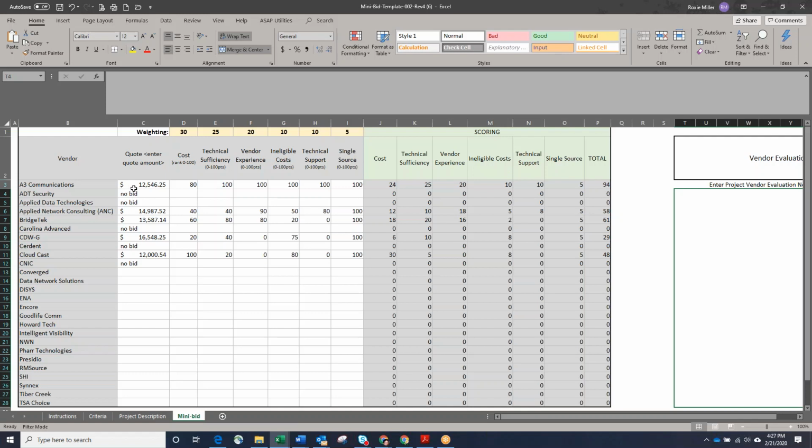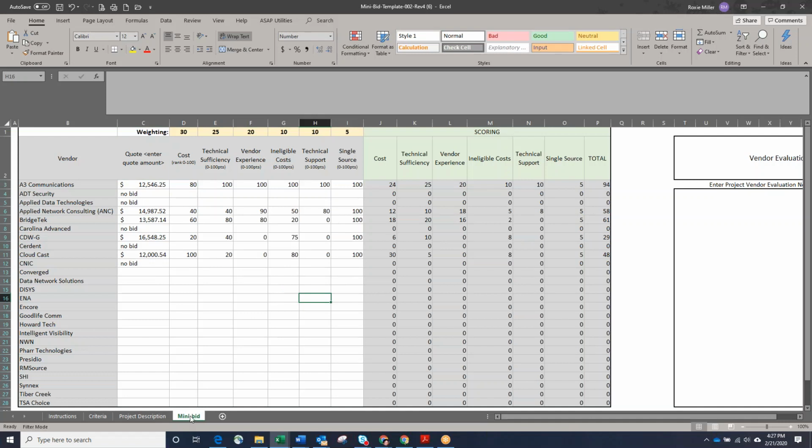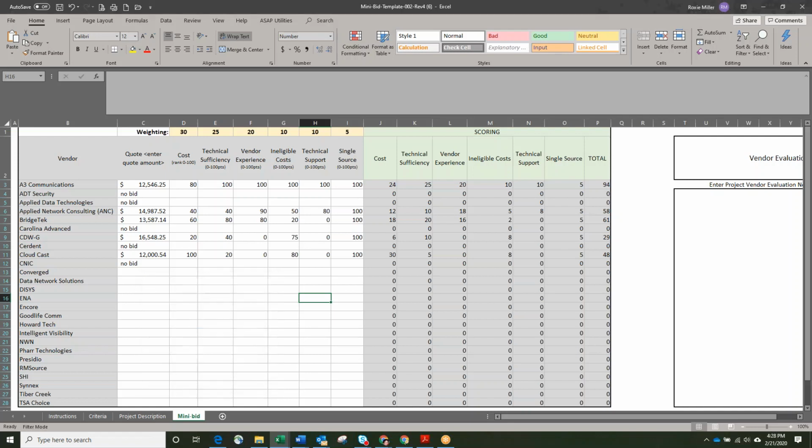The reason I say do it before you get started is so that you don't have to go erase all this stuff. And for those of you who don't really work spreadsheets very often, it's simply a right click on the tab, click on Move or Copy. You have to click on the sheet that you want to copy, which is mini bid. Click Create Copy, little check mark in the box, and click OK.